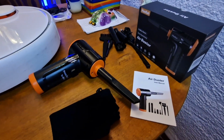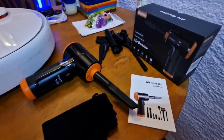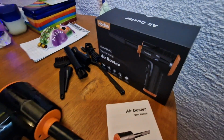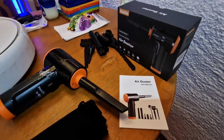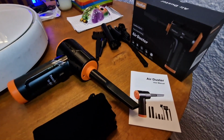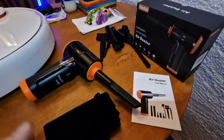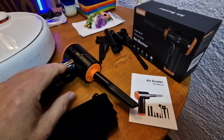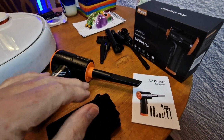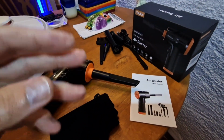Hi everyone, I just bought this ridiculously named air blower from Amazon called a Hoofun. We've had an air blower for a long time which I received to review and have used most days ever since. Let me just tell you, it packed in eventually this week and I had to buy a replacement, so I went to Amazon.